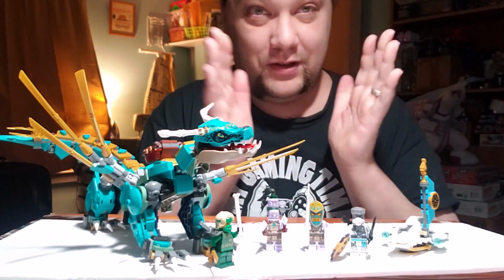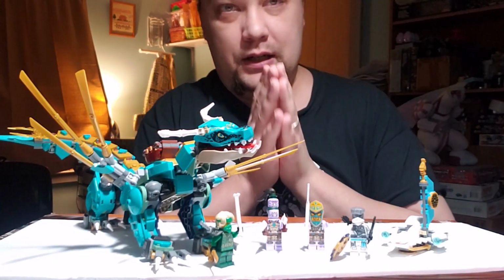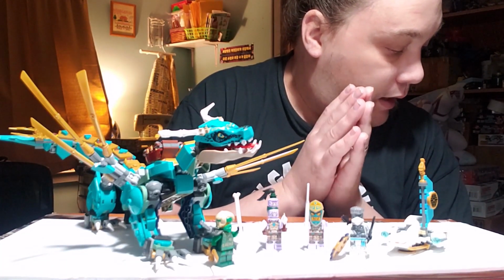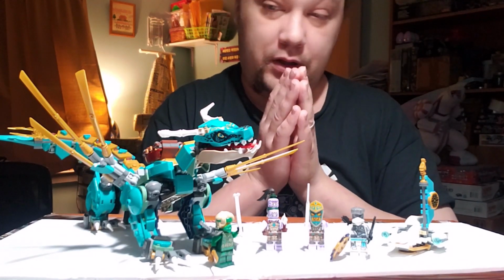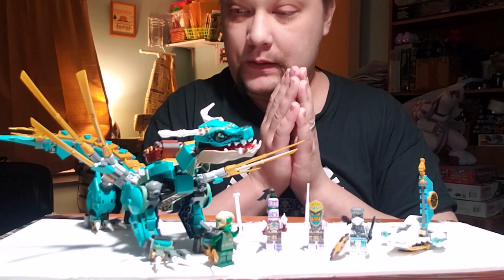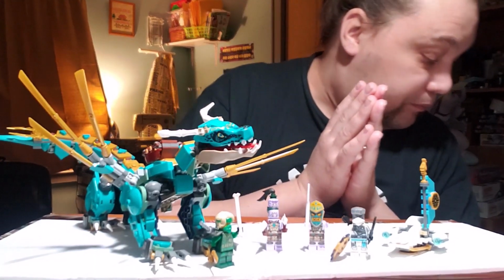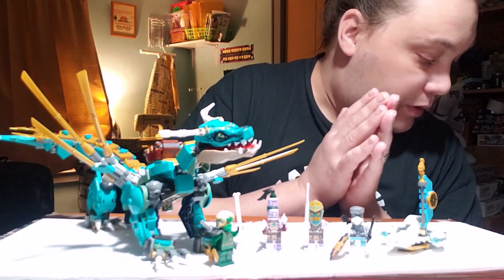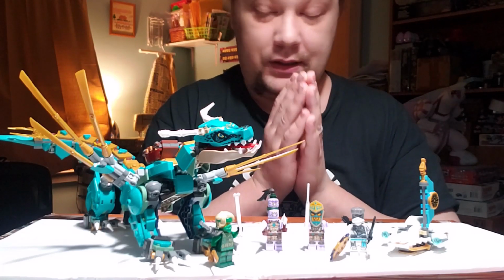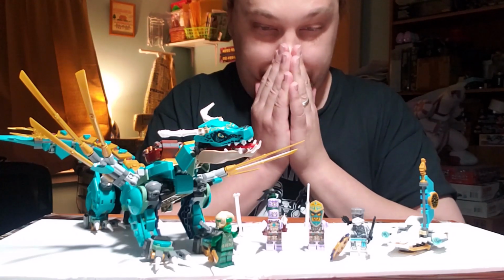Now, as far as price, more good news. This cost $39.99 originally and had 506 pieces. Quite a few pieces. Now, granted, there's some small stuff, but there's some large stuff in here as well, including that printed head and stuff. Anyways, you do your math and divide one by the other, and you get 7 cents per piece. That's a really good price. It's 3 cents below our 10 cents per piece average. So the price of the set is really great.